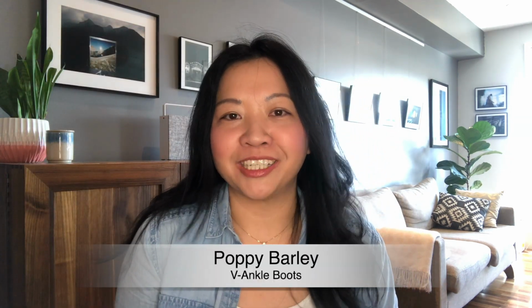Next up, we have my second favorite pair of shoes. So these are also from Poppy Barley, so it's the same brand as my favorite pair of shoes, coincidentally. This is actually also the most expensive shoes I own in my collection right now. They were about $400, which is a lot more than I typically spend on shoes.